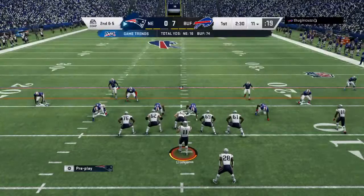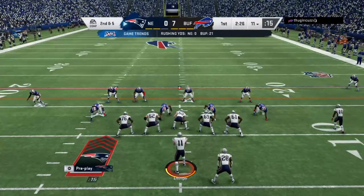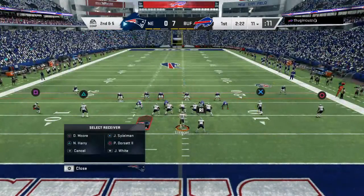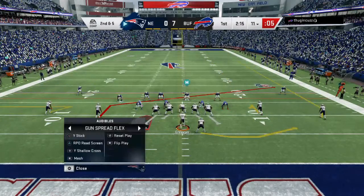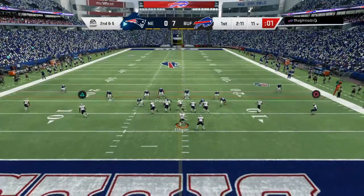After the pickup of 5, here's 2nd and 5. Recon, 132 fighter. Hey, Charlie. He's coming. Double up, double up. He's coming, double up. Get it.